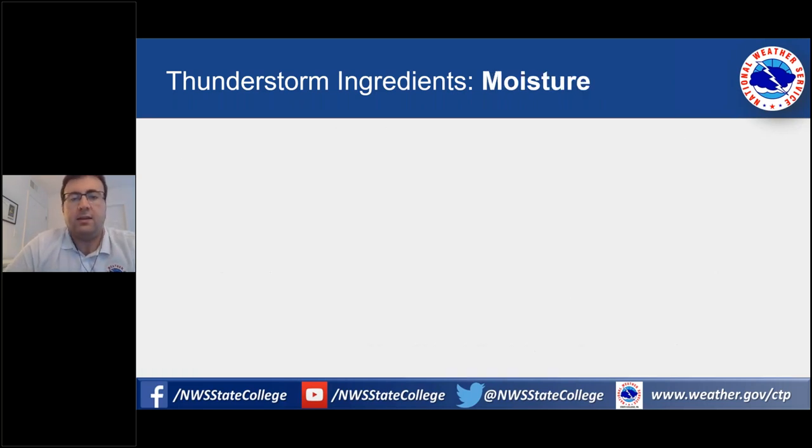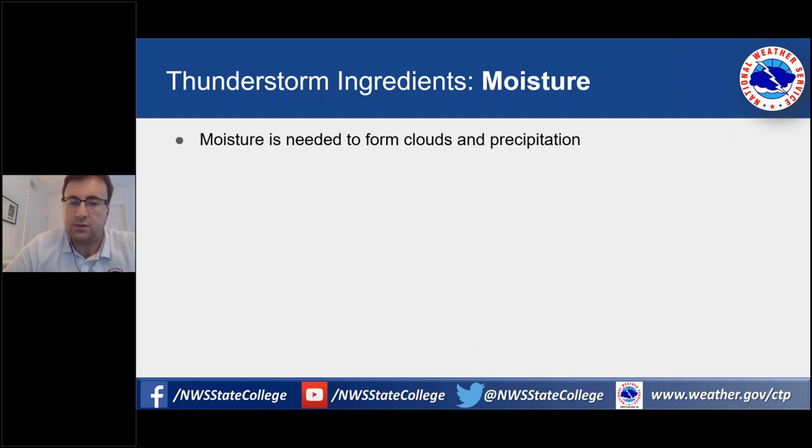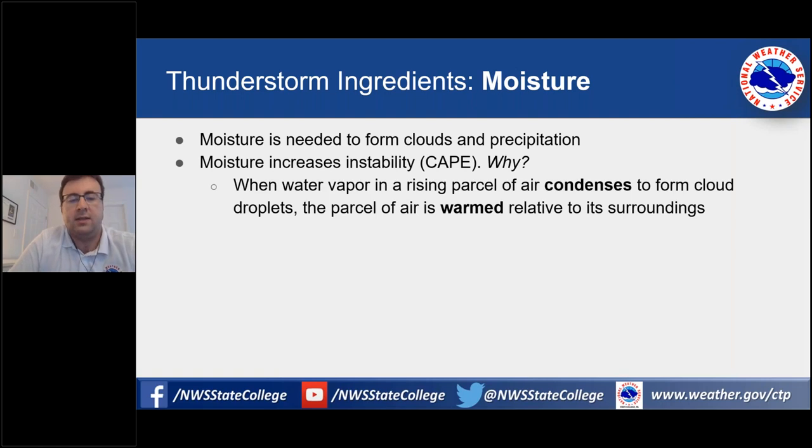So the next ingredient is moisture. And of course, again, you need moisture to produce the clouds and precipitation, but it also increases instability. The reason for that is as these parcels rise, you could, again, imagine them as like an invisible balloon of air that, let's say, this air that I grabbed right here. It's invisible, it's full of gases, it's dry, there's no liquid water in it, but there is water vapor.